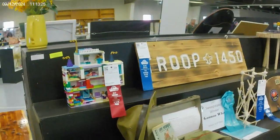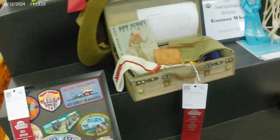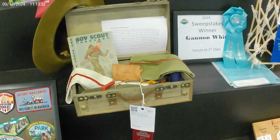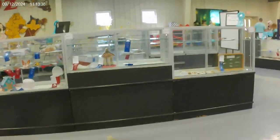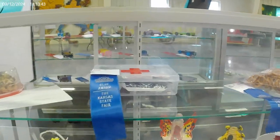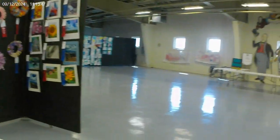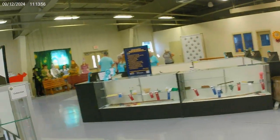Here's a, look like Legos, right there. A Boy Scout kit, troop 1450. There's all kinds of crafts. Oh, that looks like a first aid kit right there. Yeah. Let's go back. Oh, good one. Something we gotta go look at over here. One of these has the butter sculpture. We're not quite there yet.